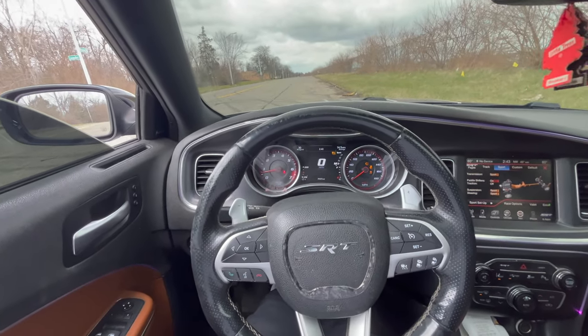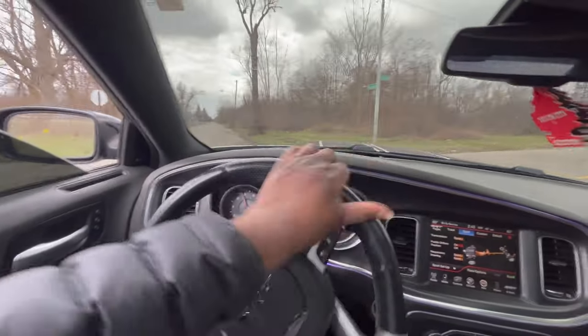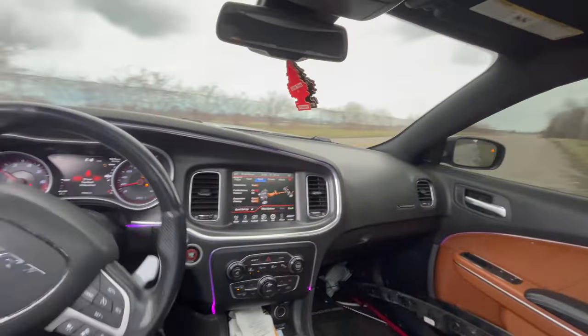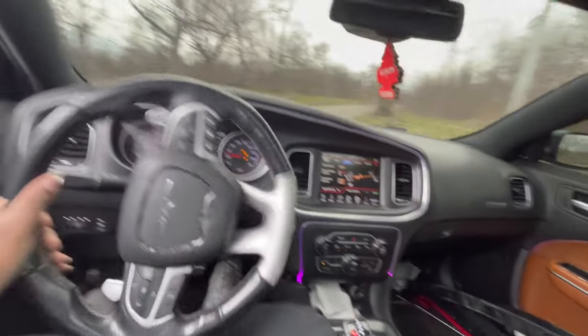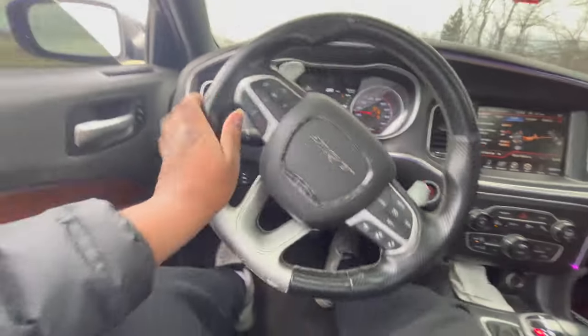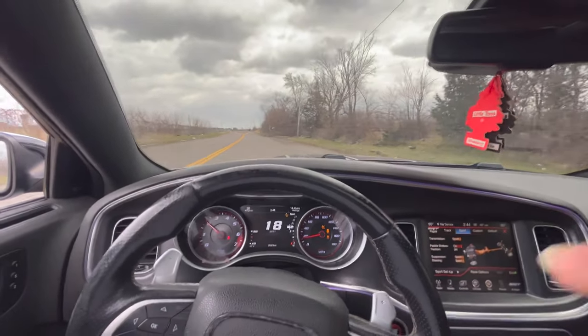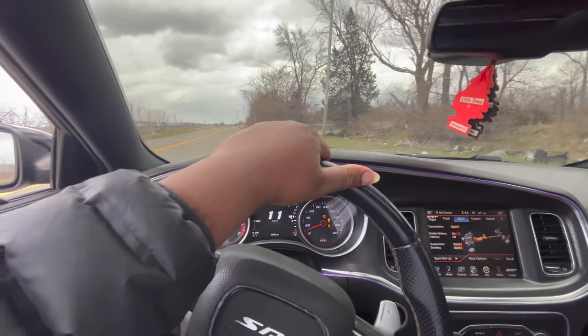A little rolling burnout. That wasn't that bad for one-handed. One-handed wasn't that bad.